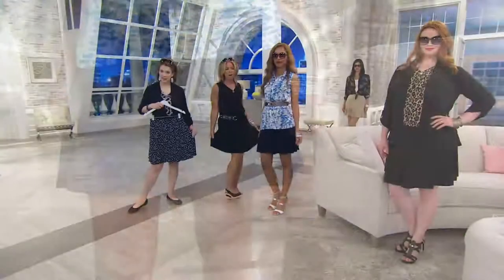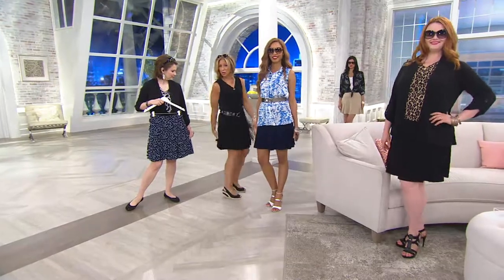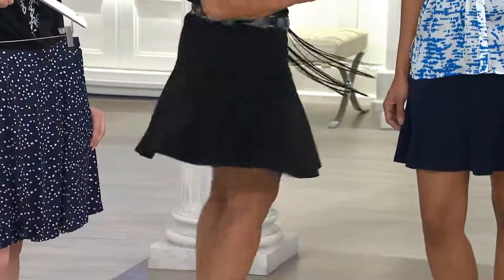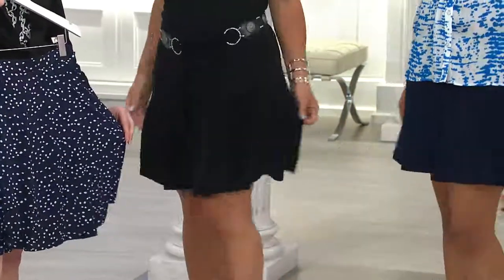I think that's perfect. And a lot of skorts, Carol, aren't like skirts like this. A lot of skorts are cut in the middle. Yeah, right. This is a proper, adorable skirt. Others are more sporty, and this can go anywhere.